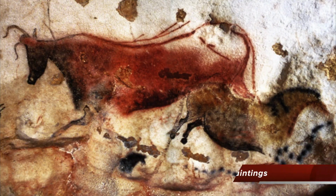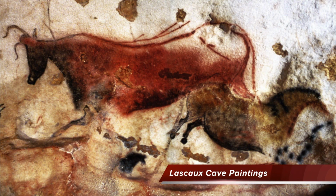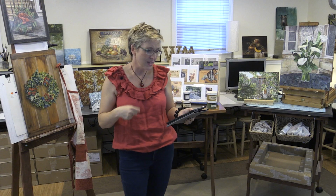Okay, now let's start with fact number 2. Red pigments, the oldest one. Okay, humankind painted before dyeing textiles, and they painted in red on the walls of caves, like the Lascaux cave paintings in France, which are 20,000 years old. Red pigments have been readily available since ages.